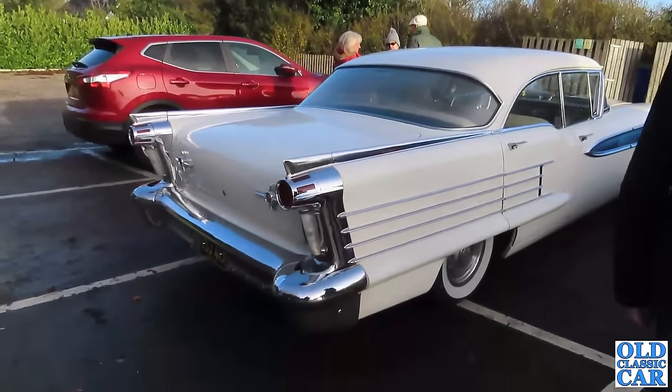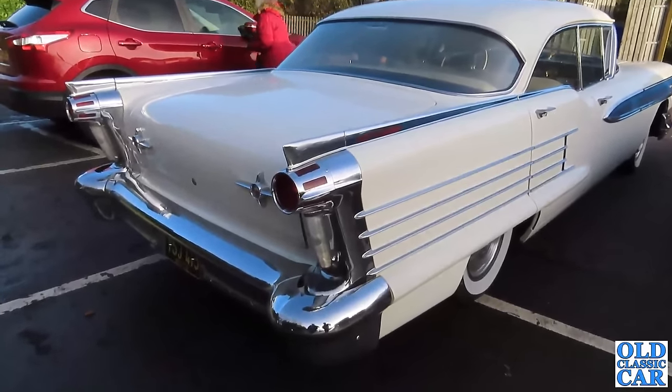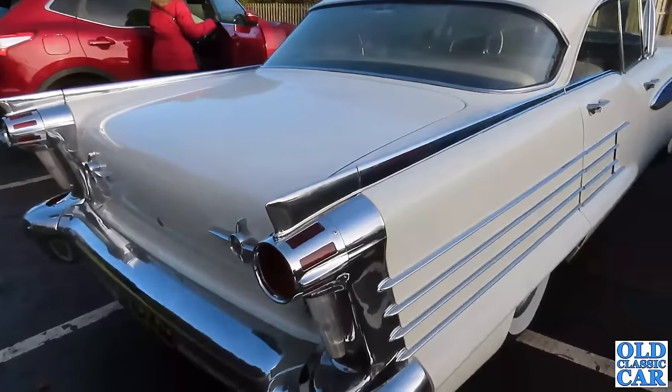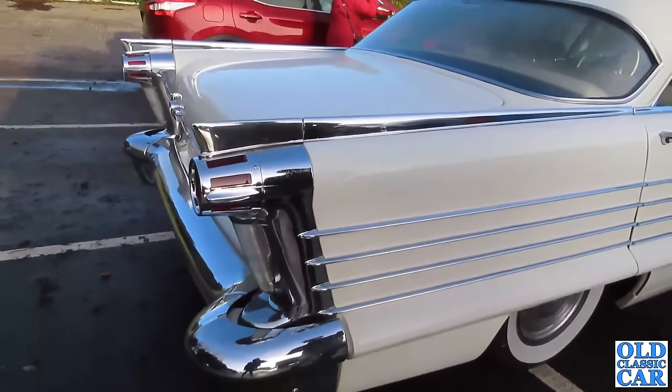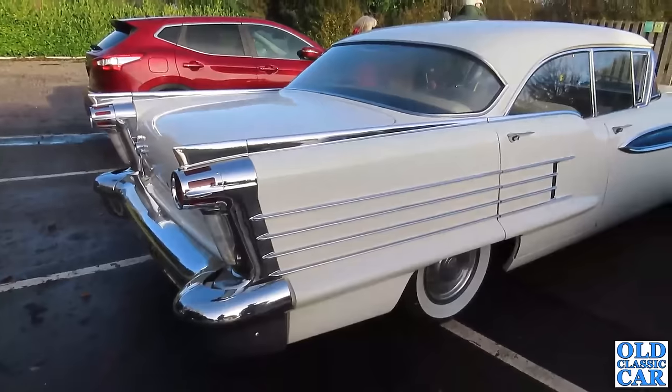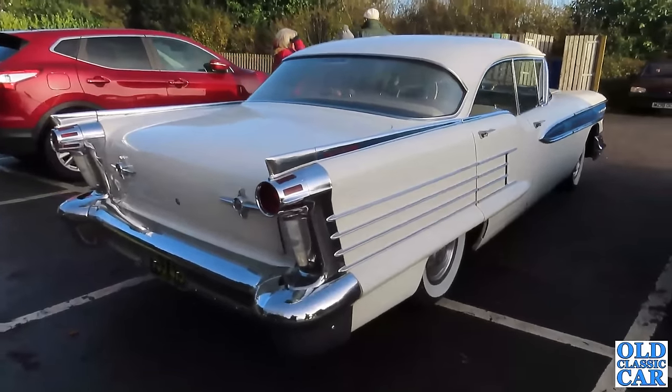But look at the chrome. Can you imagine the re-chroming? I was thinking of the windscreens. Yeah, incredible, isn't it? Look at this. Real sort of Dan Dare, Flash Gordon styling. It's the original, isn't it? Yeah, it's great, isn't it?